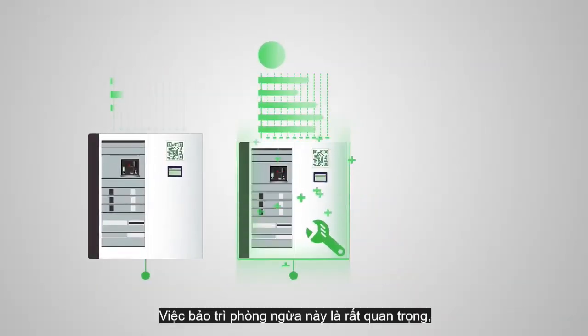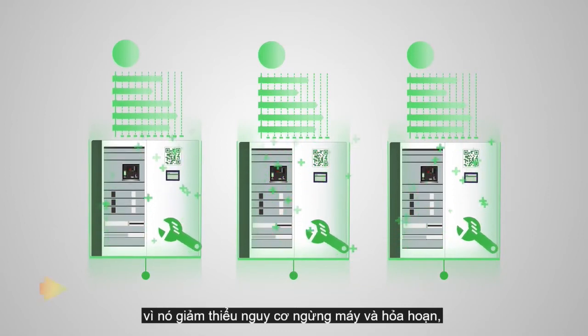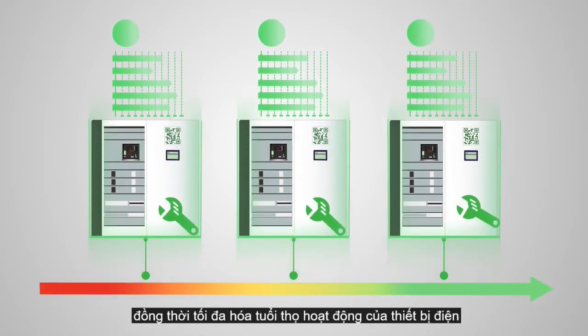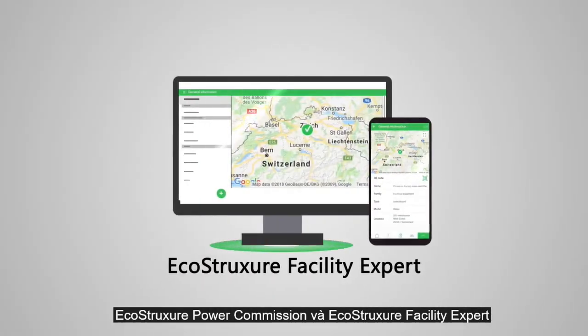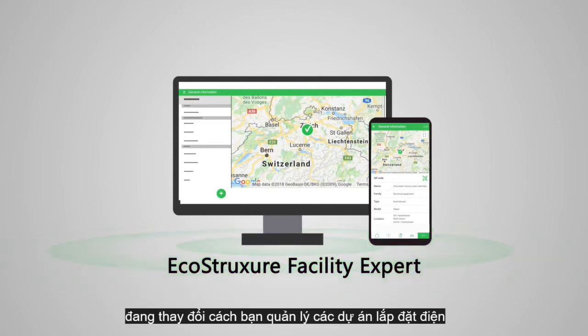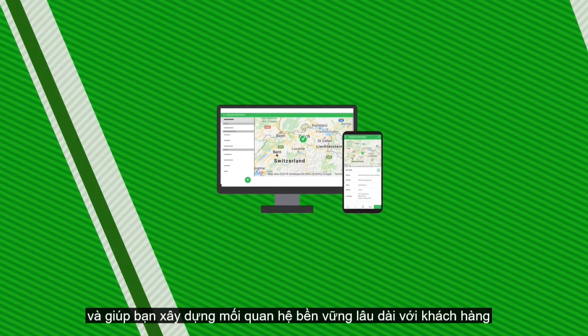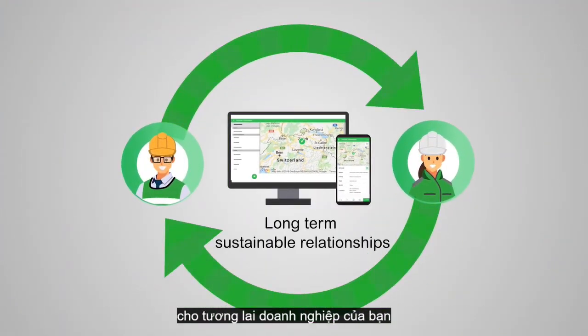This preventative maintenance is crucial because it minimizes the risk of downtime and fires while maximizing the operational life of the electrical facility. EcoStruxure Power Commission and EcoStruxure Facility Expert is transforming the way you manage your electrical installation projects and help you to build long-term sustainable relationships with your customers for the future of your business.